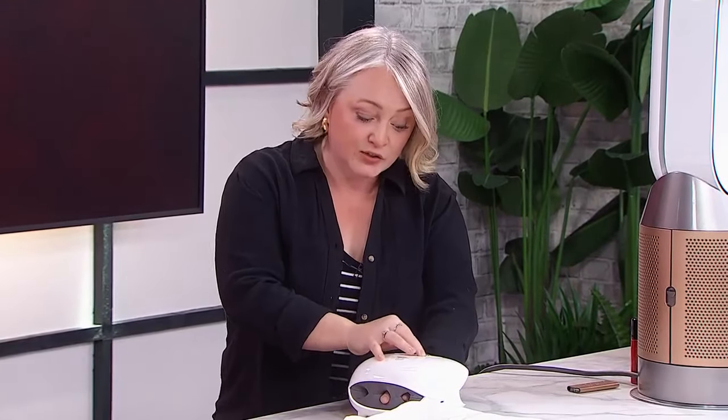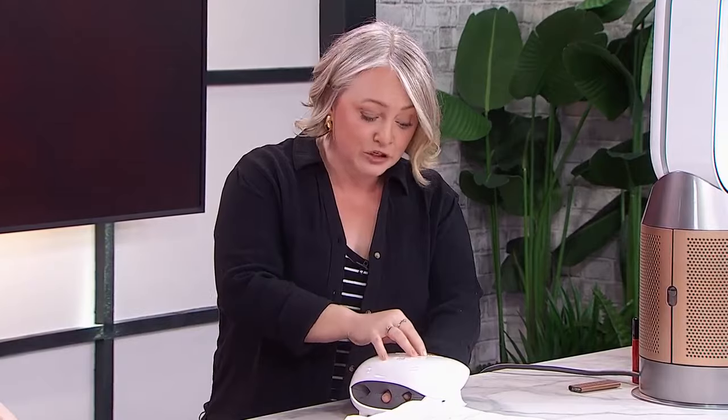So this, you can turn it on. There are three heat settings and three massage settings, so you can be as hot and as hard as you want it. Oh, it's melty. It is so comfortable.